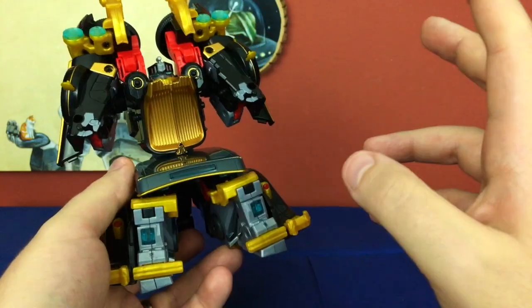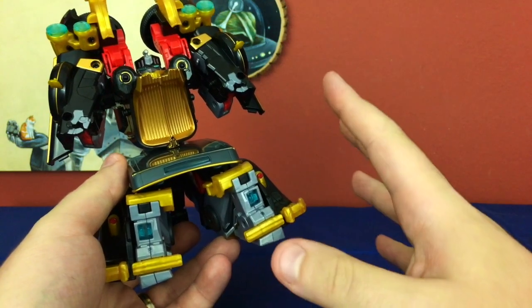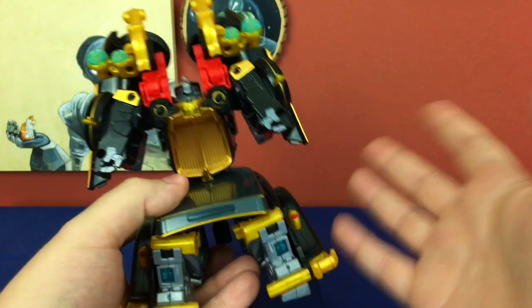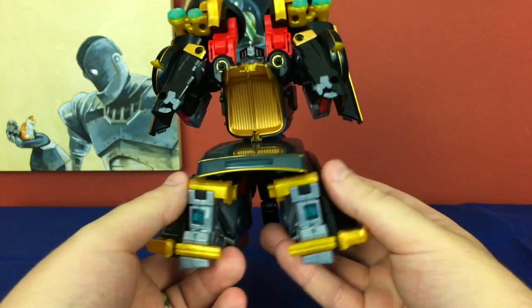I will say his wave mate, if you want to call it that, Lightning's cute mode, I think works better than Classic's cute mode, but that's where I can stop with the comparisons, because everything else about Classic appeals to me on an immense level.